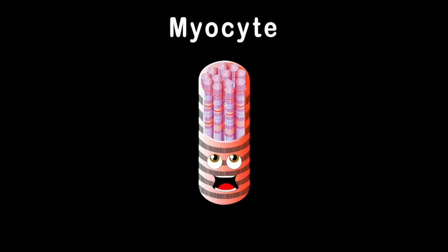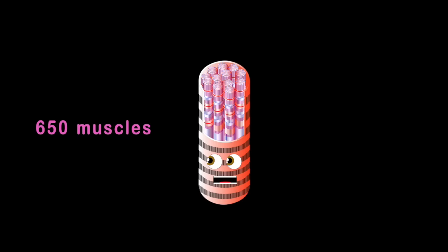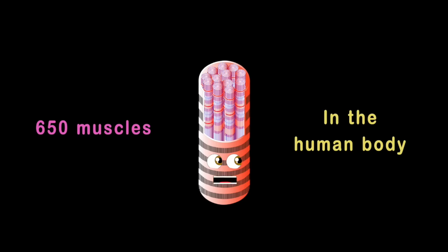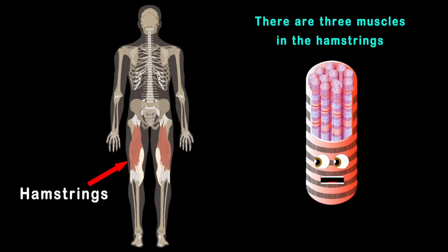I am a myocyte, your muscles are made up of me. Here's some of the 650 muscles in the human body. Now let's focus on the hamstrings. There are three muscles we'll see.